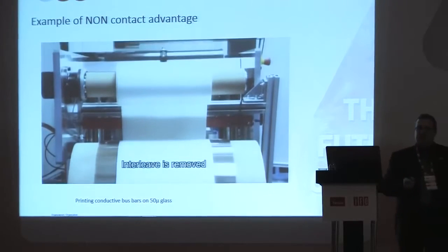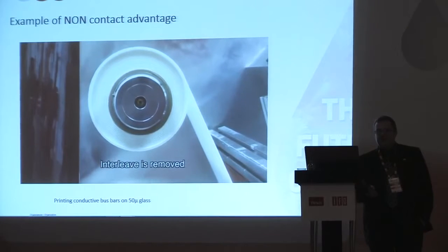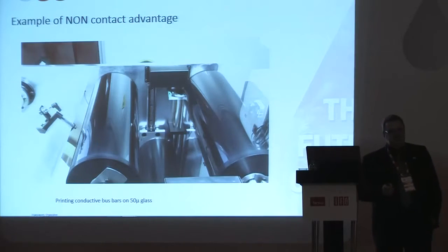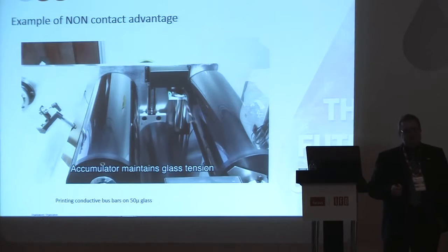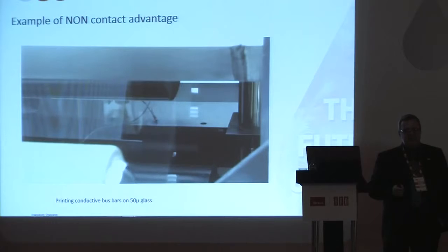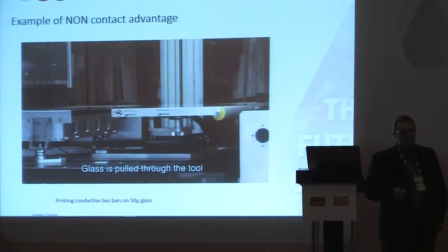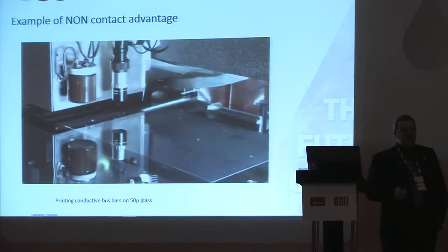And what they're going to do is print conductive tracks and bus bars for connecting devices that will be mounted on the glass. It could be even for a bent solar panel that will be made from that very thin layer of glass. It looks like plastic, but it's real glass. And here you see how it all is handled with enormous care.